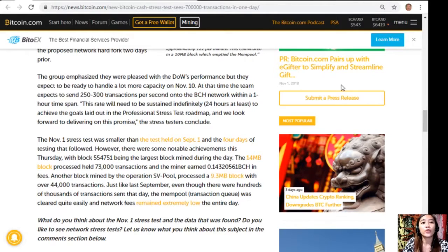However, there were some notable achievements this Thursday, with block 554,751 being the largest block mined during the day. The 14 MB block processed held 73,000 transactions, and the miner earned 0.14320561 BCH, or Bitcoin Cash, in fees. Another block mined by the operation SV Pool processed a 9.3 MB block with over 44,000 transactions.